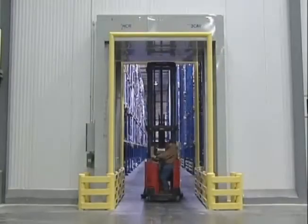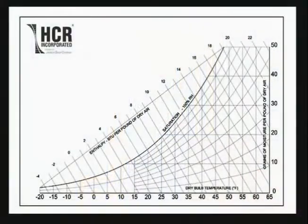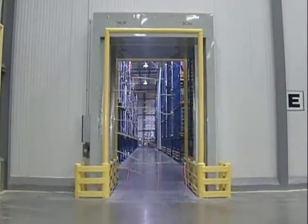30 years ago, the refrigeration engineers at HCR set out to find a better solution than heavy, slow-moving cold storage doors or even fast-acting electrically heated utility doors for moving traffic through cooler and freezer doorways. Using a completely fresh engineering approach and the principles of psychrometrics, the founders of HCR developed new technologies that pioneered the recirculatory air door industry.